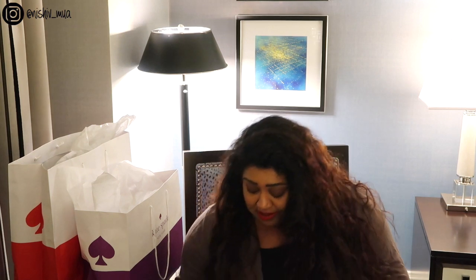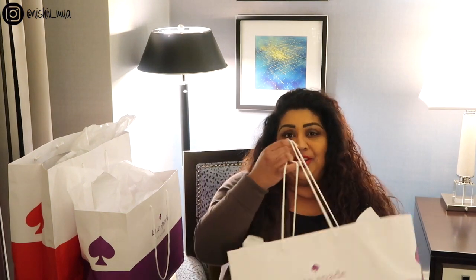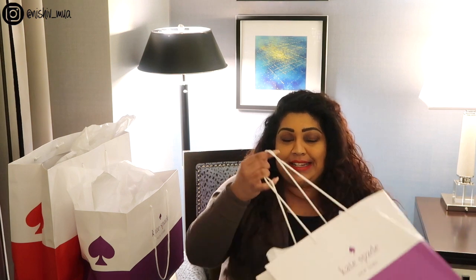I just wanted to show you all these bits and pieces. There's another bag down here as well. I've got 3 bags in total, just to show you all the bits I bought from Kate Spade. There's outlets at Niagara Falls on both sides, so in Canada and in the US. So we've been to the US ones, but this time around we stopped off at the Canadian ones, which I have to say were a lot better.